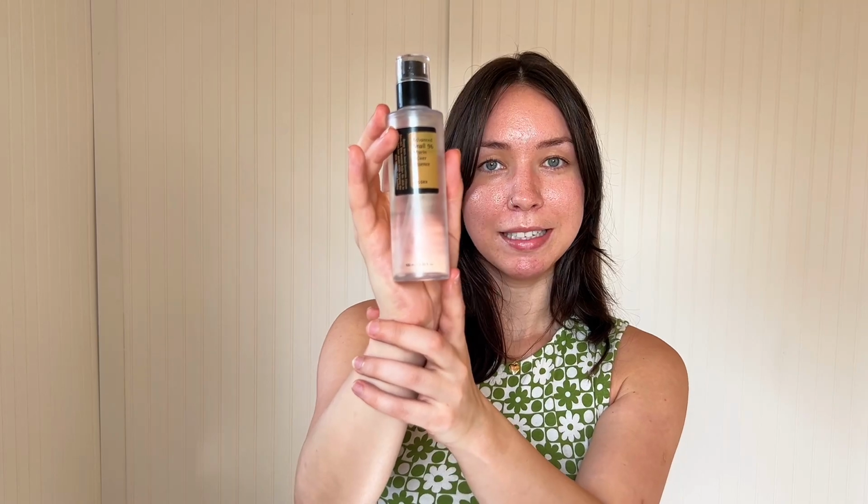Next for a serum is some more Korean skincare, which I love and adore. This is COSRX. I don't know if they spell that out or if they have an actual name, but that's the brand.